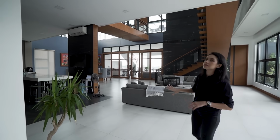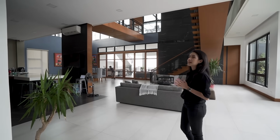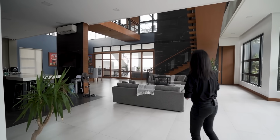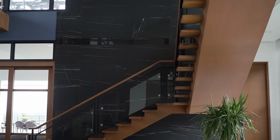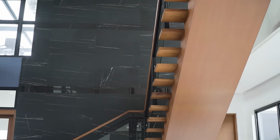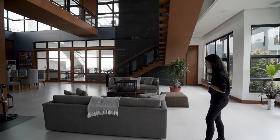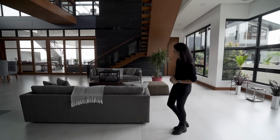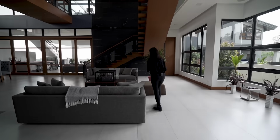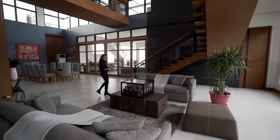And then over here, you have this massive open area with your living, dining, and kitchen. You can also see a part of the main stairs, which is very beautifully framed by Italian surfaces or tiles, as well as your floor actually. So a lot of the finishes here are high-end European materials. So obviously this house is very well loved by a family. You'll be able to hear some of them.